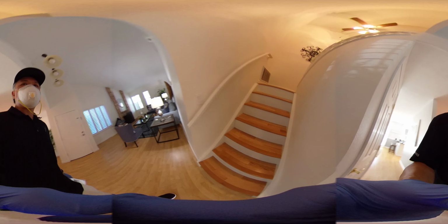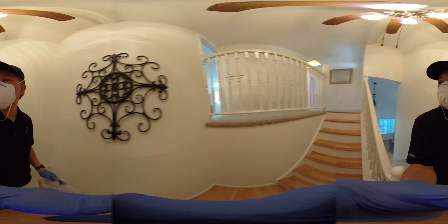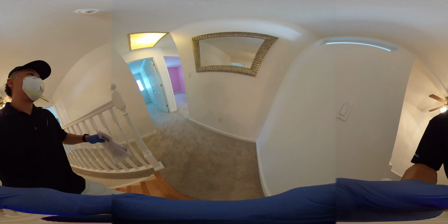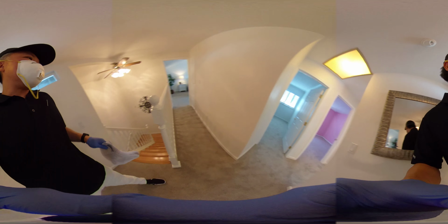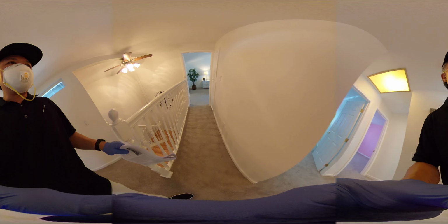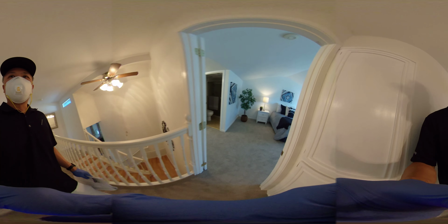Alright, and then we'll go upstairs to the bedrooms and full bathrooms. So that's why I feel like there's all these tight spaces. Like this staircase is a little narrow. This is a little narrow. The small rooms downstairs. So anyhow, master bedroom.